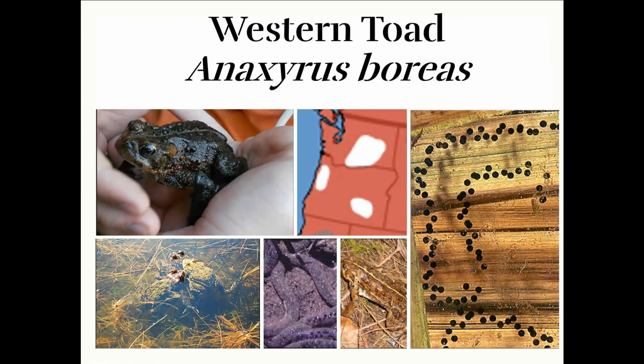Western toads are the most common toad, or the only toad we have, west of the Cascades. There is another toad east of the Cascades. I'm not going to talk about that one today, but Western toads have dry, warty skin and pronounced glands behind their eyes. They have a pretty stocky body, and they grow to be between 2 and 6 inches in size.